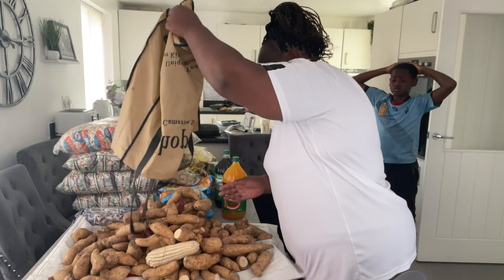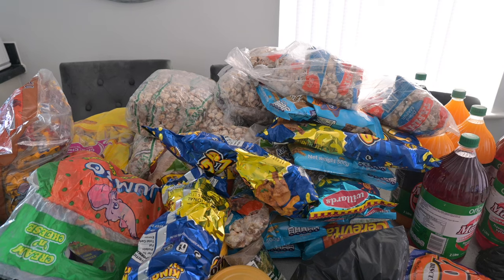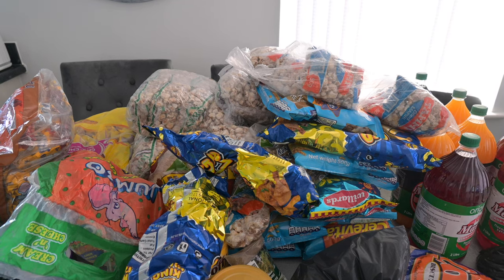I couldn't believe how much we brought in, but the good thing is when you're in Zimbabwe it is cheaper to buy. For example, those masowe drinks in Zimbabwe, you buy them for $3, and when you come here you will need at least £7, which is the amount that you buy one for in Zim, you can buy two. So it's worth the stress of packing the bags and bringing it in here, because you're going to save a whole lot of money.